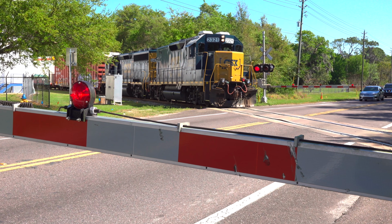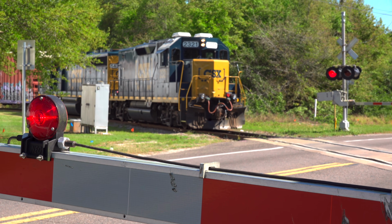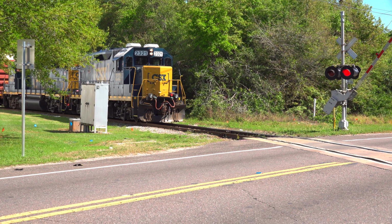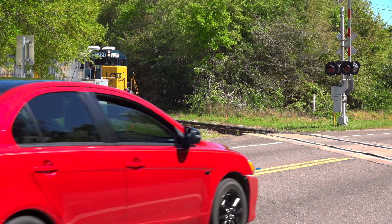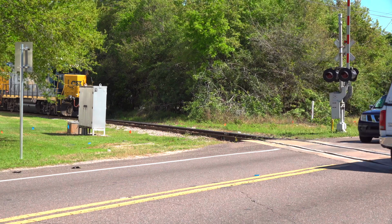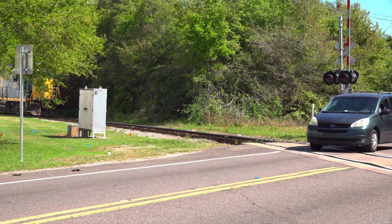Across the road, another insulated joint ends the circuit. Watch as the front wheel of the locomotive clears the electric contacts on the far side. Almost the instant he gets off that small island circuit, the gates come up and the lights go off. Again, this is a conventional track circuit and is the oldest and most basic type of crossing activation system.